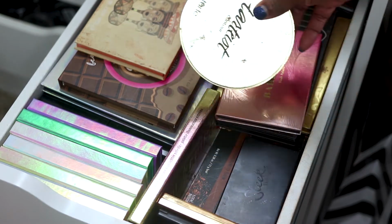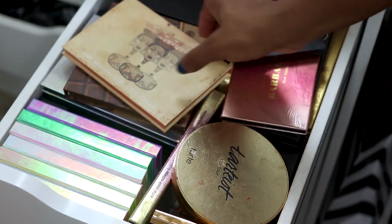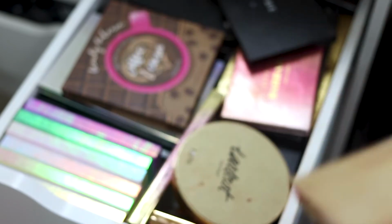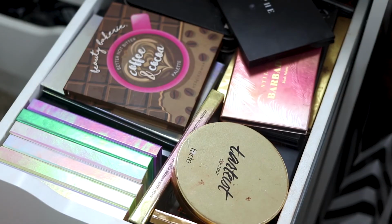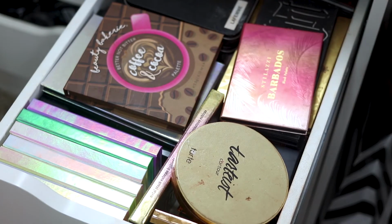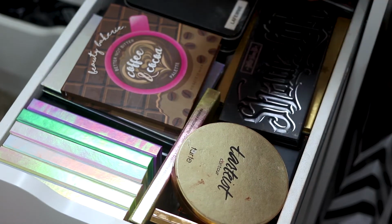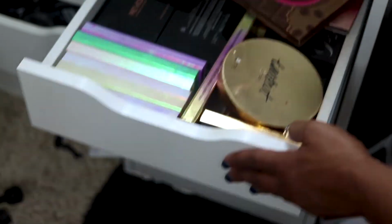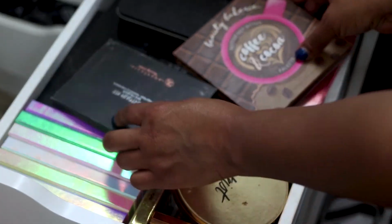For blush, I don't even know what I want to do, y'all. This needs to be moved into another drawer, decluttered, something. I'm gonna pull the Juvia's Place Saharan Volume 2 because Yara, that one right there, is bae. It's so bae. I love that blush. I pulled that Morphe one last month, and I didn't even use it. But I'm going to try to figure out what exactly I'm going to use. I have so much stuff that it's ridiculous. I'm gonna get my life together, I promise y'all. I really am.